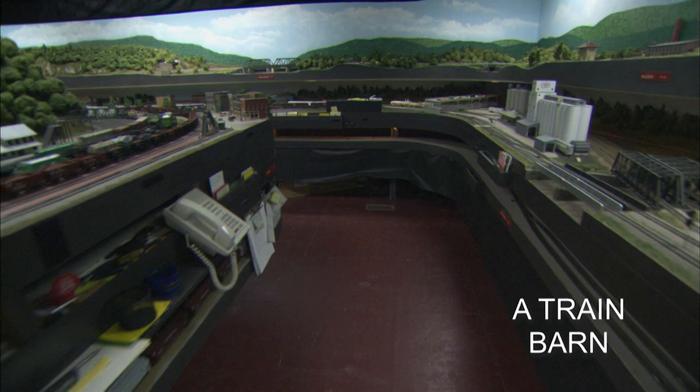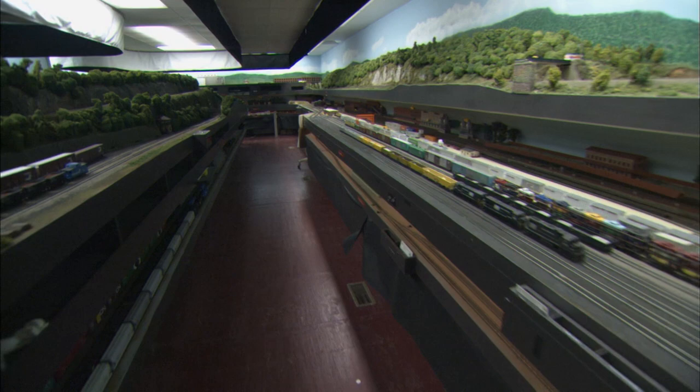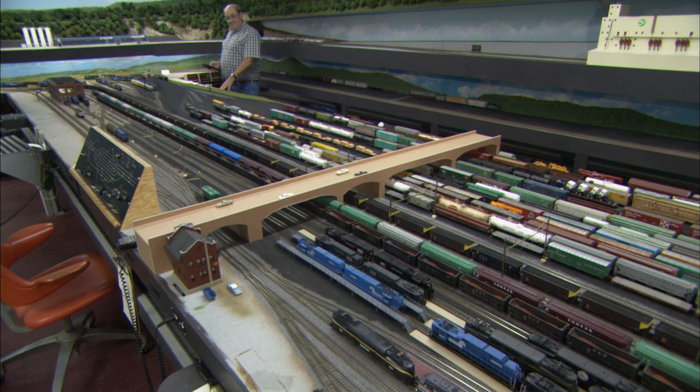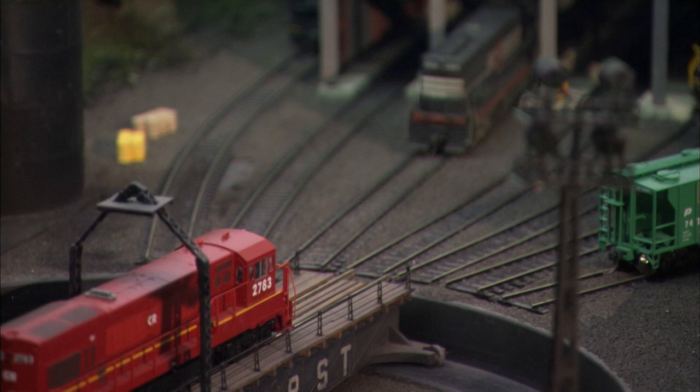See how many of the 1,800 cars you can count as they weave through the Allegheny Mountains. When it comes to model railroading, does size matter? It does if you want to run a truly operational, prototypical layout. Ken McCory's HO scale layout has been called the world's largest home layout, and that was back in 1998, before he added yet another 700 square feet to it.